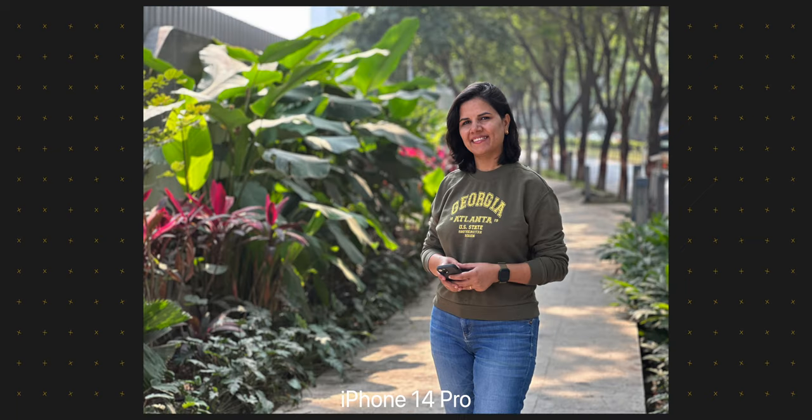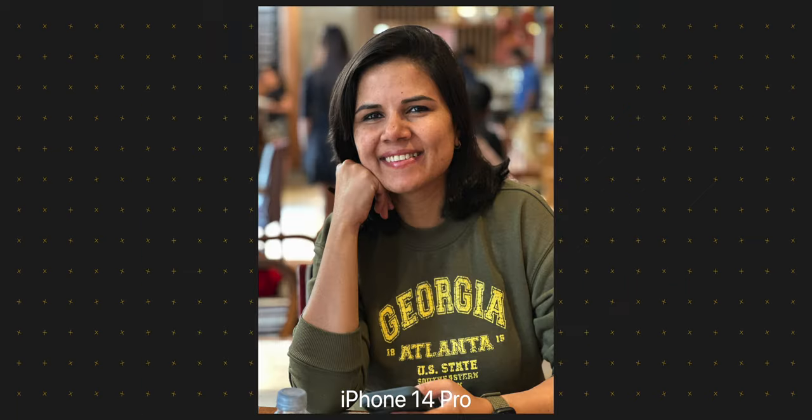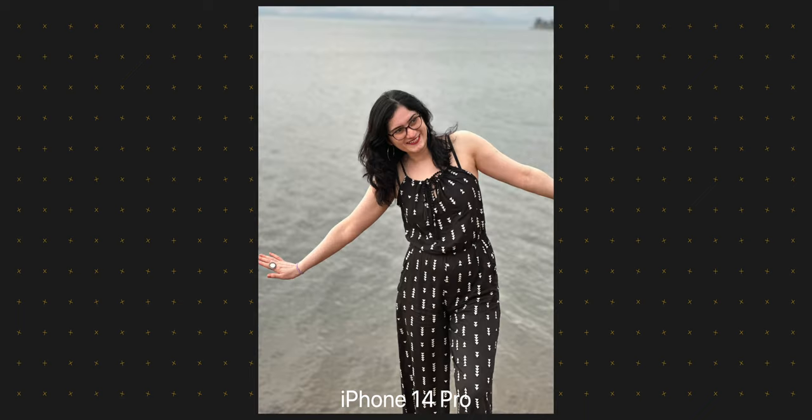Thanks to its telephoto lens, iPhone 14 Pro gets the option of taking zoomed in portrait shots. These ones look excellent as well, but because it is a 3x telephoto lens, you will have to be a bit too far away from the subject for taking these shots. I think that is a small price to pay if the images turn out this good.